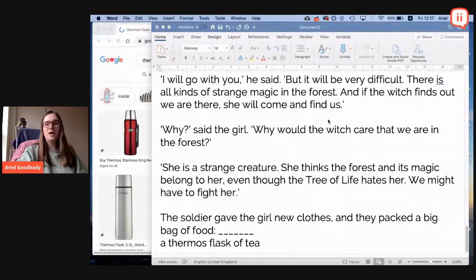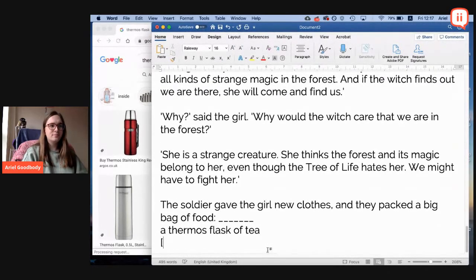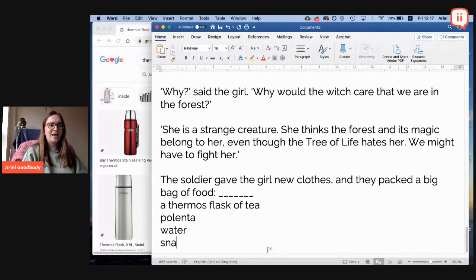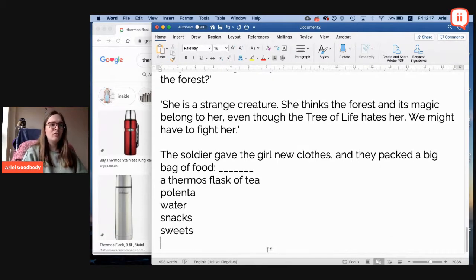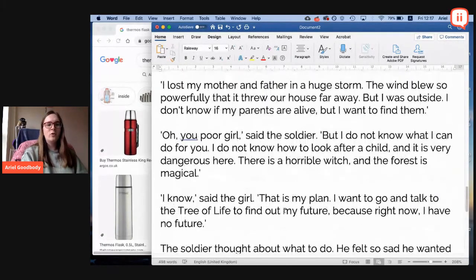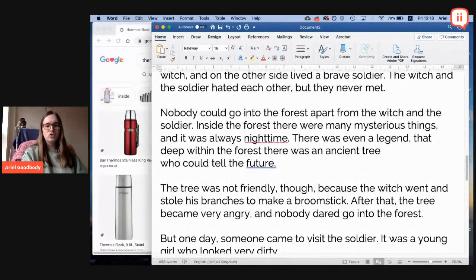Okay, so Vladsanya, the tree of life hates the witch because, Vladsanya says Mamalika, in English we say polenta. Water, snacks, candy, we say sweets in the UK. Bread. So the tree of life hates the witch because the witch took the branches, the arms of the tree, and made a broomstick.